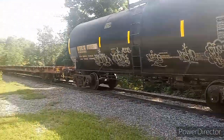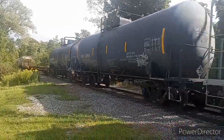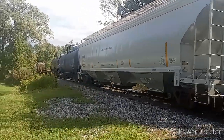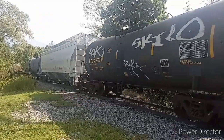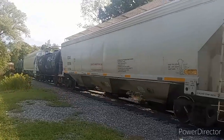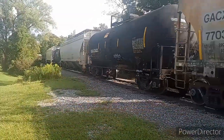There's corn syrup tank cars. A couple of them. 5,200 cubic foot covered hopper. I don't know what that would be for. It would be sweeteners. It's brand new. Practically brand new. That's another corn syrup tank. There's another 5,200 cubic foot covered hopper. Maybe sweeteners that were in that. And then we got another corn syrup tank.